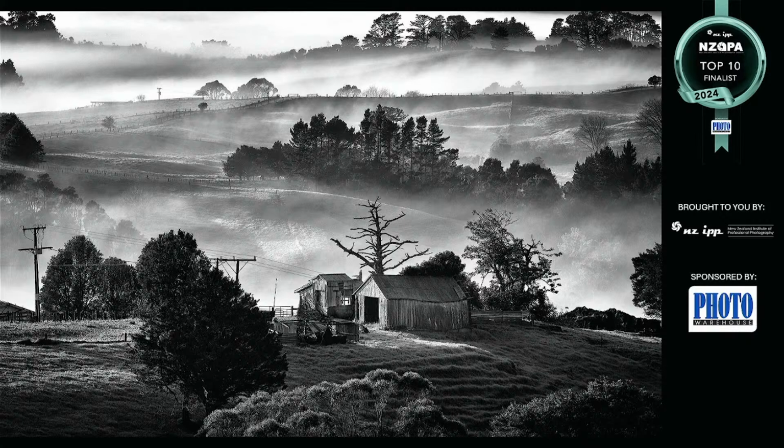Sensational, isn't it? You've got a real sense of depth where the eye basically bounces around from the foreground into the background. The focus of attention is on the old barn, and they've got the little bit of light just lighting up the grass in the foreground, so our eyes know exactly where to go.